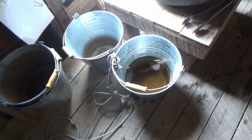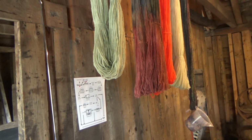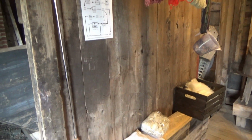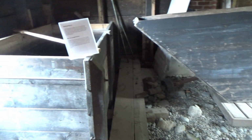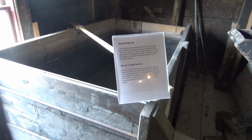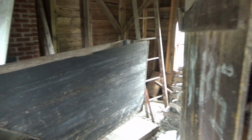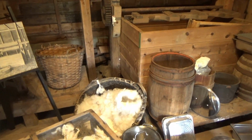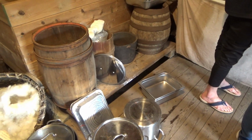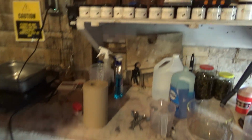So she's been dyeing, so they're just letting it drip out or dry here. Wow. So they wash the wool in a vat like that? They just wash it in the sink. So we use these dyes. Yeah, they're powdered dyes. That's the colors? Blueberry?